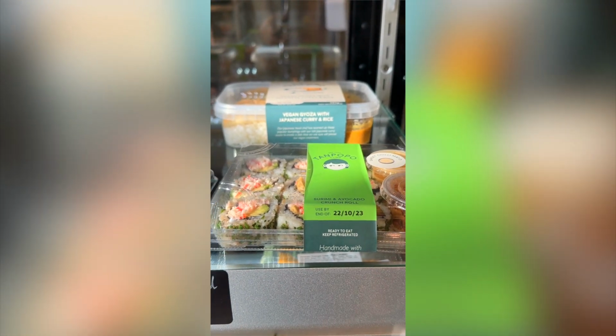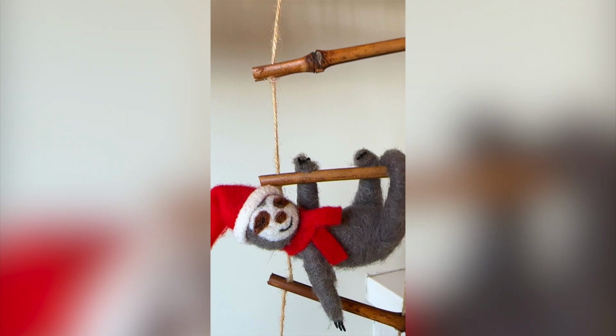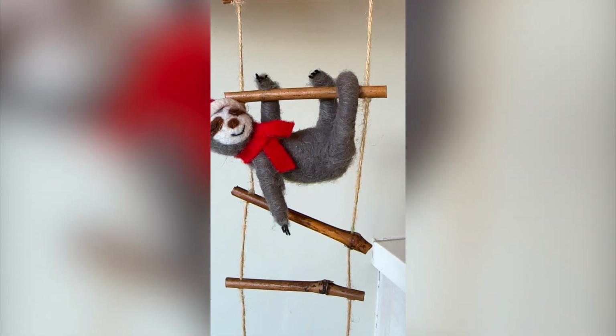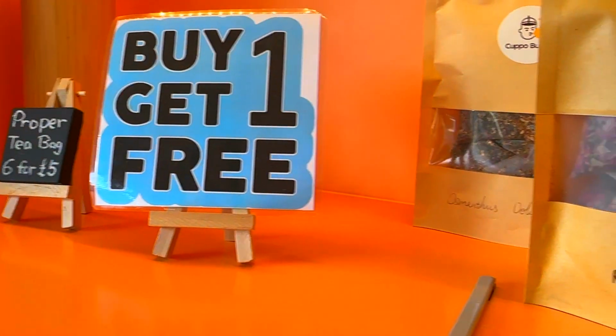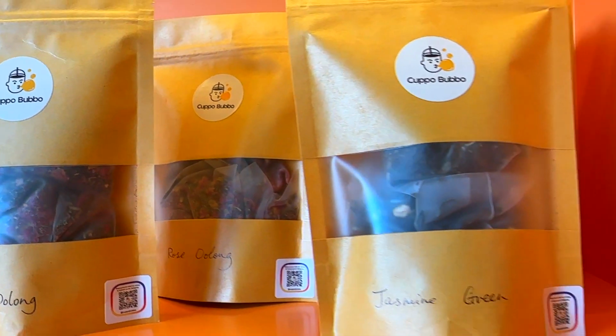Ooh, some ready-to-go sushi, it looks like. Oh, here's some other specialized tea with some cactus and jasmine green roasted oolong. I don't know what that is. Cool seagrass looking stuff. Oh, look at these Christmas ornaments. It's some stuffed sloths climbing on a bamboo ladder. How creative. And look, a bamboo cup. That would be kind of quirky to have, right? Buy one, get one free tea bags. I really considered getting some of this, but I didn't do it.